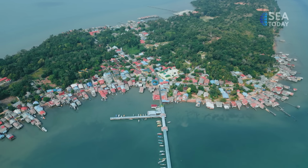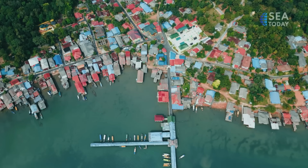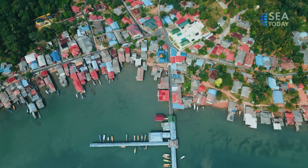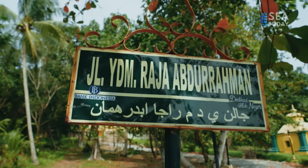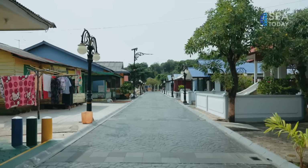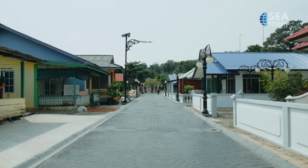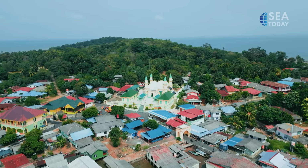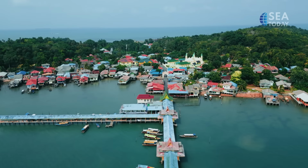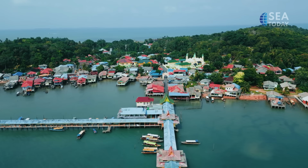Just off the western coast of Tanjung Pinang lies a tiny island with a huge role in the region's history. This island was once the seat of a powerful sultanate, which ruled much of the Riau archipelago and several islands in the South China Sea. This is Penyengat Island.